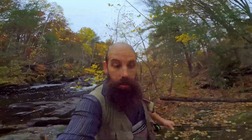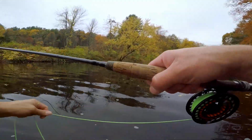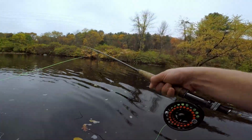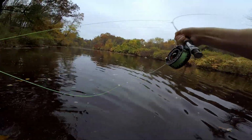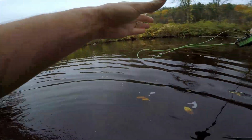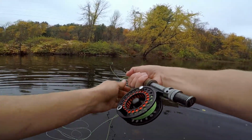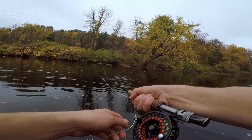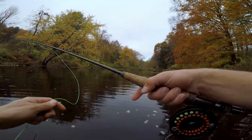All right, guys, moving on. This spot just isn't producing. Not very surprising, but this is hardly the only place to find salmon on the Naugatuck. All right, guys. Here we are at spot number 2, same general stretch of the river. My strategy here is just going to be to cover as much water as I can.